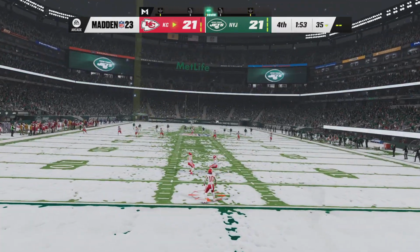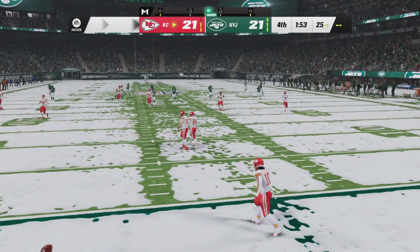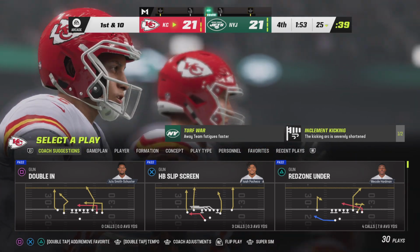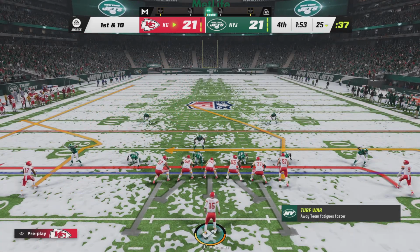21 all the score as the kick's away. And that'll be a little too hot to handle as it will skip through the end zone for a touchback here. And now here comes Kansas City.